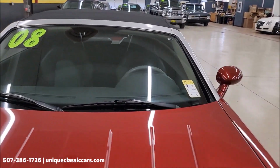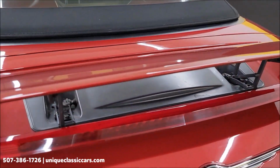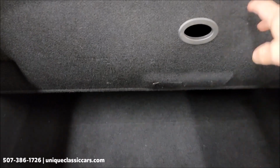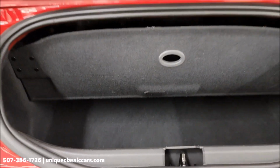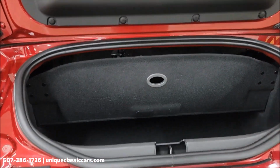One thing I want to show you, actually a couple I'm going to show you before we put the top back down, just so you are aware of it. If you were to purchase this vehicle, this divider in the trunk right here cannot be laying flat. This is telling the top system that there is room back there for it to go down, and then you still have trunk space here too with the top down. If you have the top up, that can be laid flat. You have more trunk space.